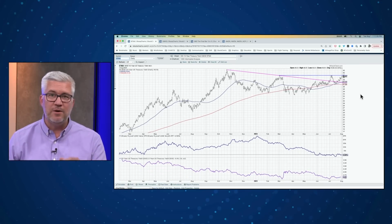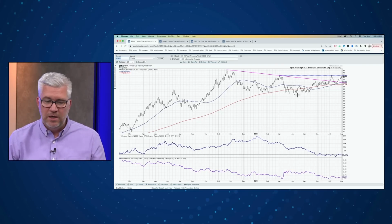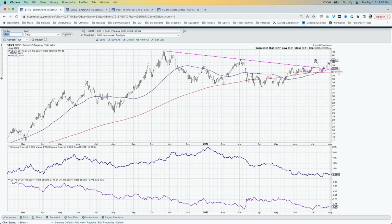Rising rates tend to be much better for value stocks, much worse for growth stocks, and we can see that the trend in interest rates has been higher for the last couple months. Right, take the April low to where we're at now. You can see we've gone up quite a bit, about 0.7%.